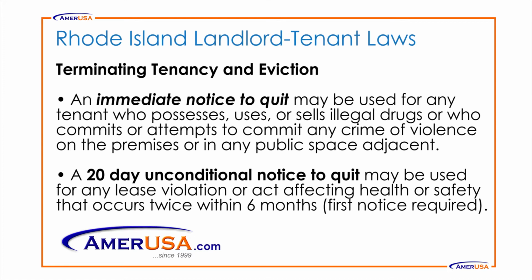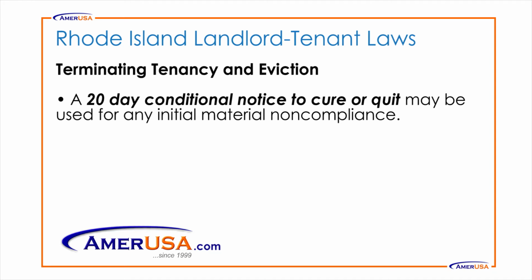Terminating tenancy and eviction. An immediate notice to quit may be used for any tenant who possesses, uses, or sells illegal drugs, or who commits or attempts to commit any crime of violence on the premises or in any public space adjacent. A 20-day unconditional notice to quit may be used for any lease violation or act affecting health or safety that occurs twice within 6 months, as long as notice was given for the first violation. A 20-day conditional notice to cure or quit may be used for any initial material non-compliance.